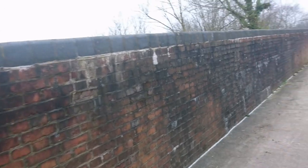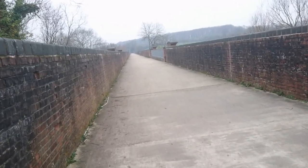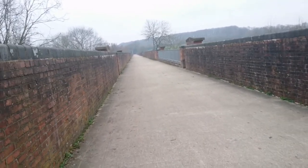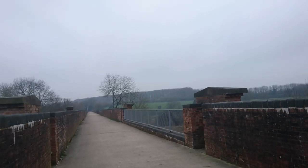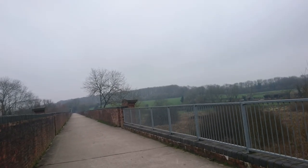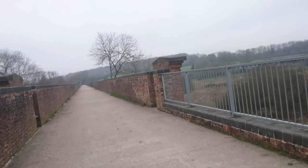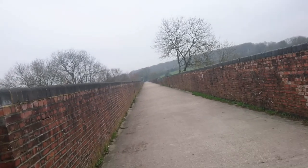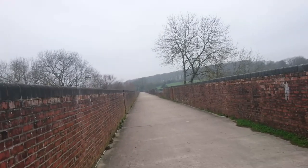So going along here, you can see it's not actually wide enough for two trains to pass each other. This is because the Didcot, Newbury and Southampton Railway initially wanted to build their own line to Southampton, but they ran out of money. And so you can't really see it from here, but there's a line of trees in the background, quite a way away. And quite close to there is the Southwestern Railway main line. So they did a deal with them to connect what they'd already built up to the Southwestern Railway's tracks, and then the joint line then headed down to Southampton.